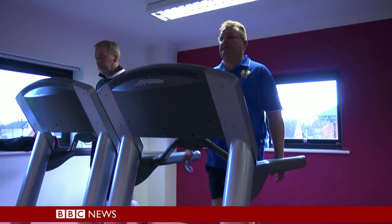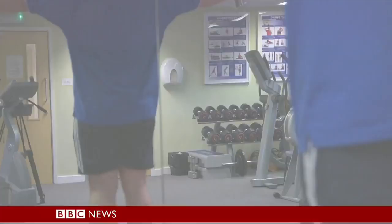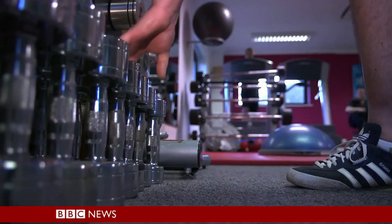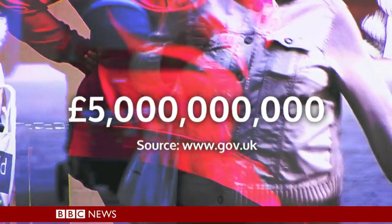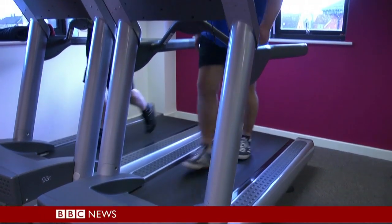Ian Waring is taking part in a unique trial, which Click has been following to find the answer. How can the use of wearables be integrated into the UK's National Health Service? Ian had been diagnosed as obese. Conditions related to being overweight cost the NHS around £5 billion a year to treat. He wore the sensors for 10 weeks and lost 26 pounds.